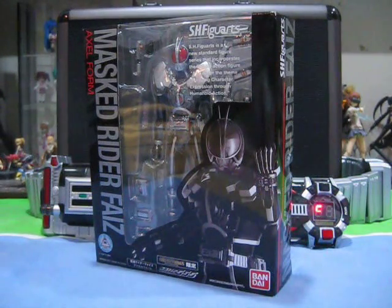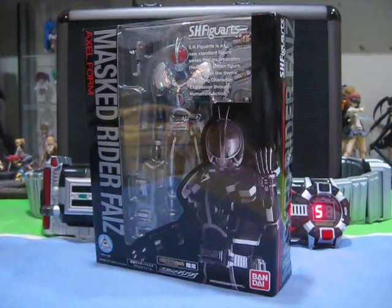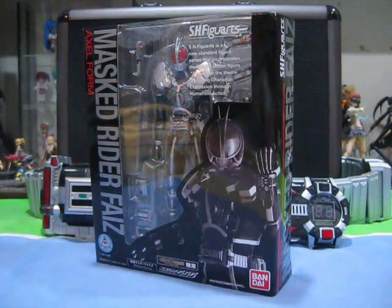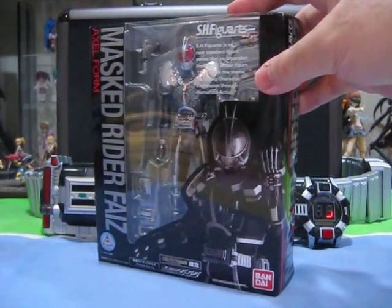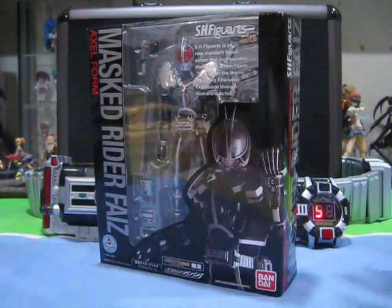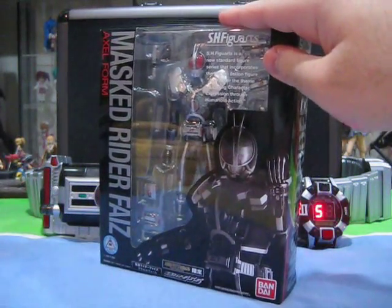But common naming misconceptions aside, S.H.Figuarts Kamen Rider Faiz Axel Form follows in the tradition of many of the Axel Form figures before him, such as the SIC Faiz Axel, Sochaku Henshin Faiz Axel, and Real Action Heroes Faiz Axel, in that he is an exclusive. Now, what exclusive you might ask? Well, a Tamashii web exclusive, of course.